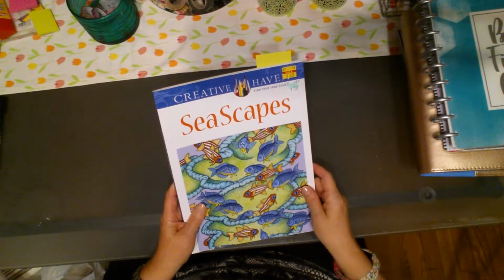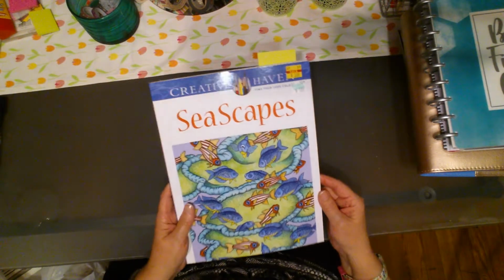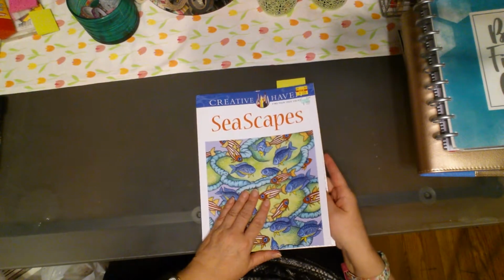I have tons of these. Whenever they're on sale or they're in the dollar bin or wherever I find them, this is what I get. So I pick up a few of these. Anything to do with the ocean, anything to do with the sea.